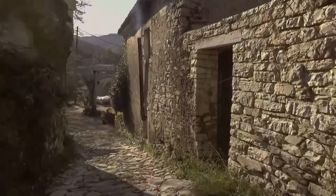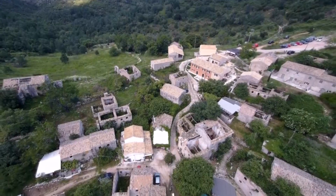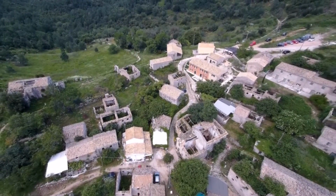Don't miss the chance to meander through its narrow streets, absorbing the rich heritage and culture. And the views? They're absolutely appealing. You won't want to miss them.